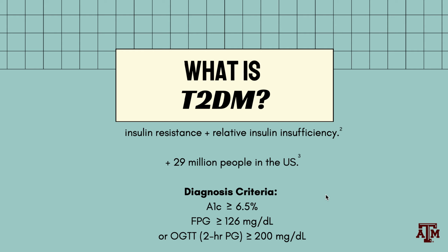It is important to know that type 2 diabetes is different from type 1 diabetes, type 2 being one that can occur to anyone if not taking proper care of their health, and type 1 being an autoimmune disease.